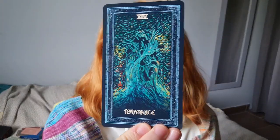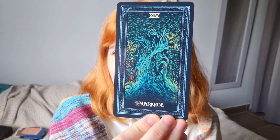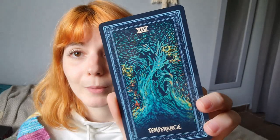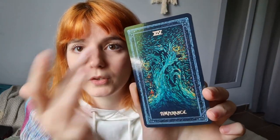And so Temperance here is this one. I really prefer the colored one for this. In the black and white version, you still have this sort of scribbly art style, and it makes it even harder to see what the card represents. So here you can sort of see the 2 cups here and the water exploding. But yeah, it's really pretty color-wise.